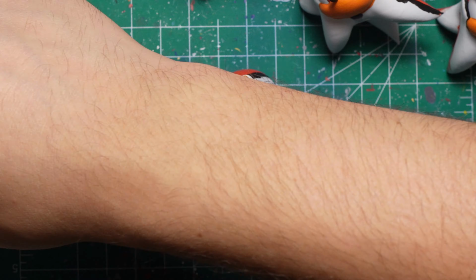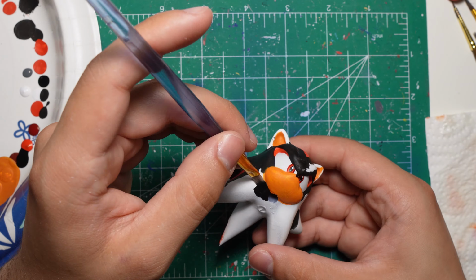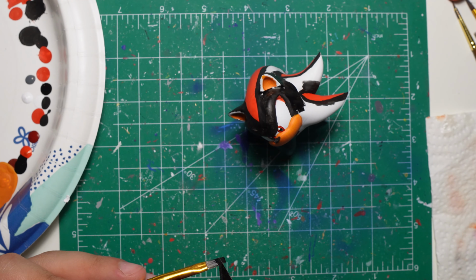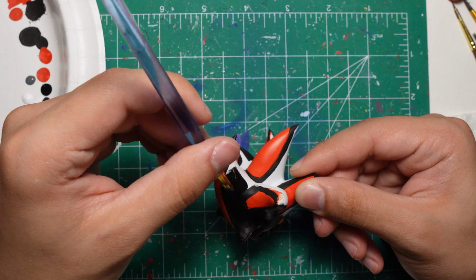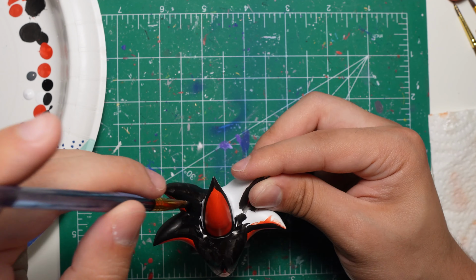Now that the eyes are done, I was able to paint the rest of the head. And that concludes Shadow's head. Let's move to the body.